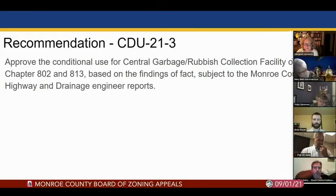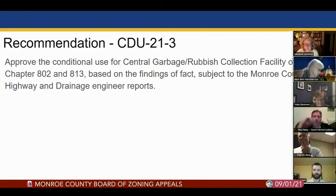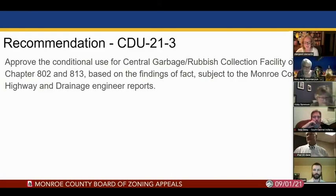Skip Daly. I will sadly need to abstain. I was readmitted after the presentation, so. Okay. Mary Beth Kismarczyk? Yes. Vicki Sorensen? Yes. Margaret Clements? Yes. Conditional use is approved by 3 votes in favor, 1 abstention.